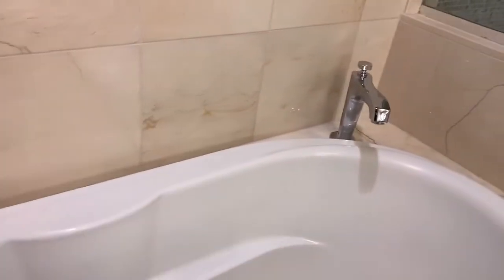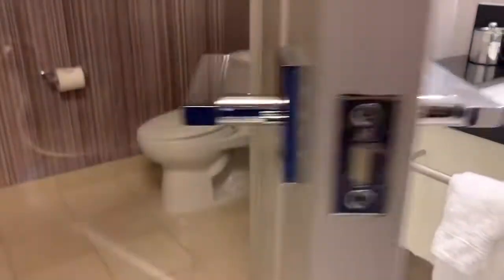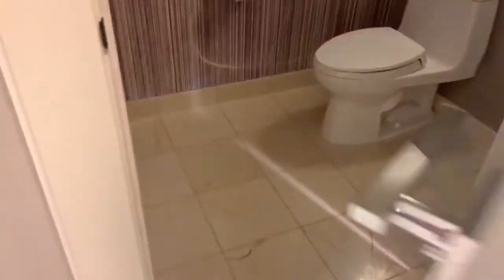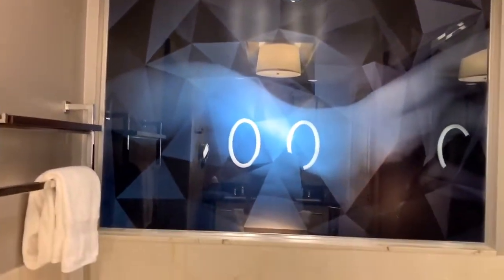And then you also have a big soaking tub. Doesn't look like it's a jacuzzi. There's little holes in there, but I'm not sure what those are for. And then this would be your bathroom or your toilet. Really big. Cool little stained glass here between the bathroom and the room. Okay, let's go check out the main room.